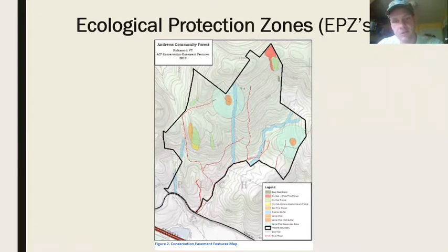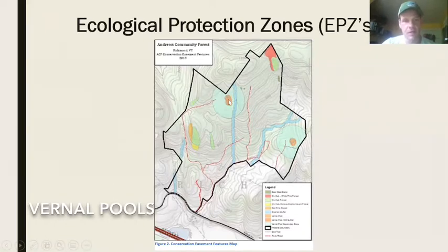Now, they also mapped two vernal pools, here and here. Vernal pools are basically areas that are temporarily inundated with water. They are not accessible by a stream, they're not either upstream or downstream of any active stream channel, which means that they're sort of protected. So fish and other aquatic organisms have a harder time accessing them. And so they're this very important breeding habitat for amphibians.